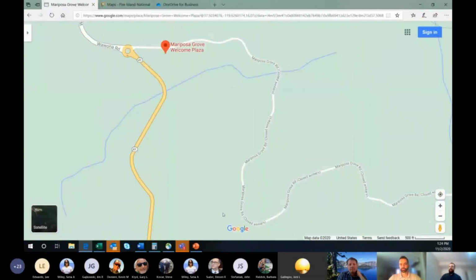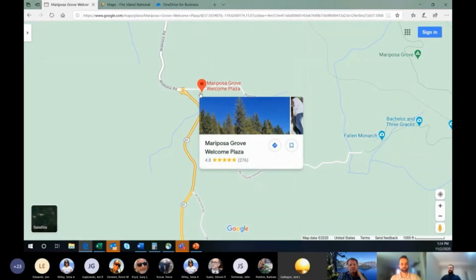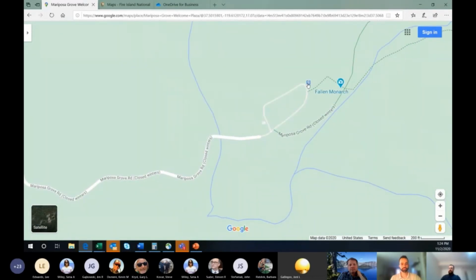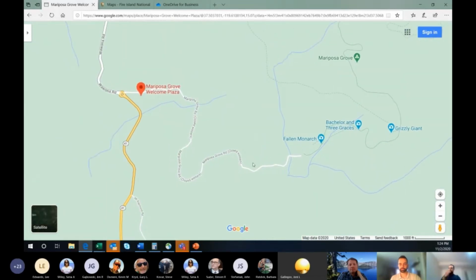So how we would think about this is really going and using Google Maps or Park Maps. Some parks will have their shuttle systems mapped out on the park website, or have some kind of maps that accompany these systems. So for this one, we'll just use Google Maps, and essentially the Mariposa shuttle takes visitors from the Welcome Plaza to this area in the park. So if we zoom in, we'll see that there is a bus stop here at Mariposa Grove. So that will be something to look for in the location list.